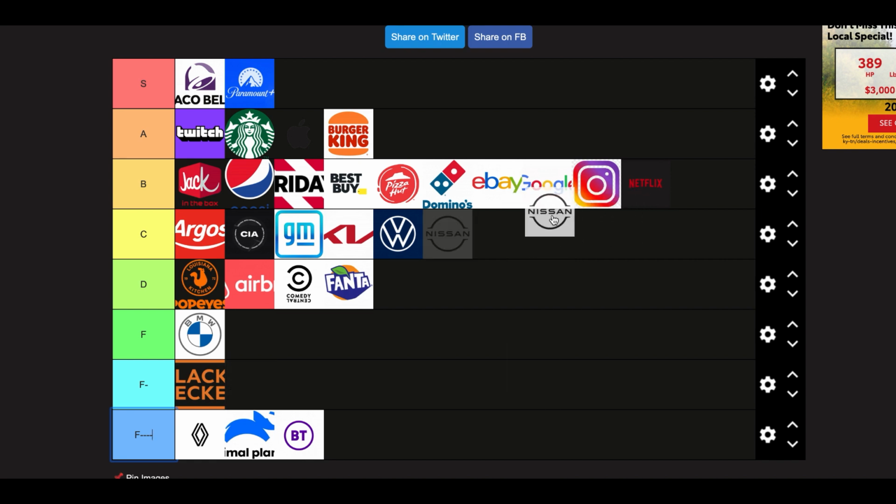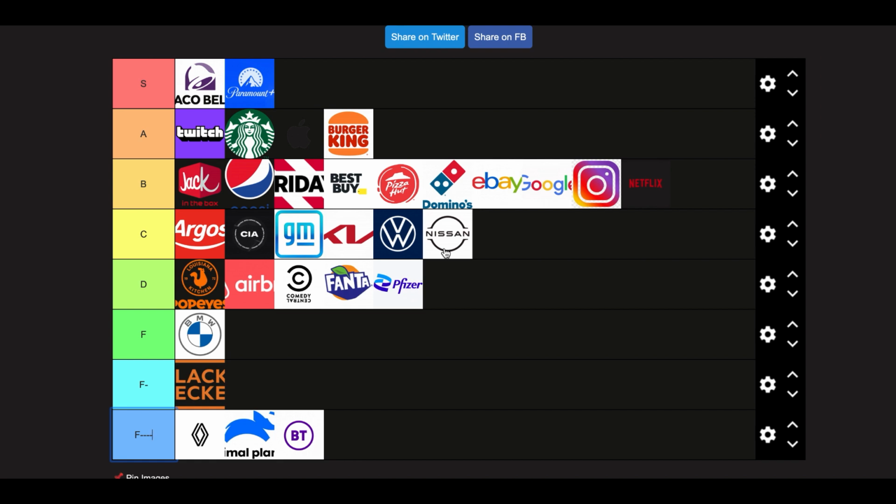Nissan, once again, kind of similar with Kia. They rebranded. We'll put all the car brands in here. You know, Kia and Nissan are really trying to make themselves seem more official. And we've got Pfizer. Now, I don't really know why people that sell life-saving medication should be advertising. This seems a little odd.